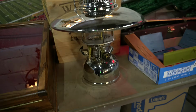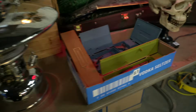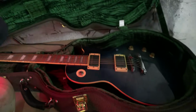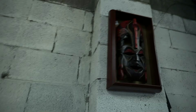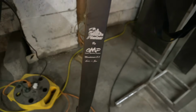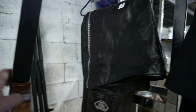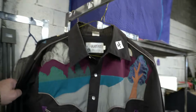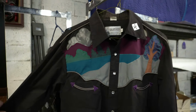Wenzel pressure lantern. Double skull lamp. There's that Dylan, Les Paul map. Recurve. Chaps. Signed Quiet Riot shirt. Vintage Kansas City made Salamander shirt.